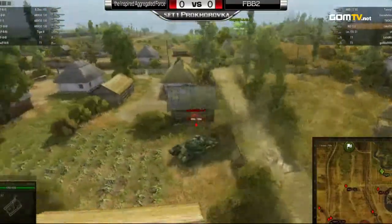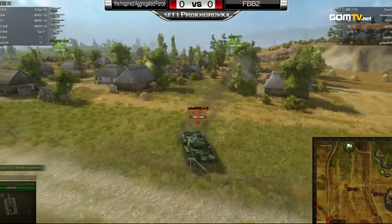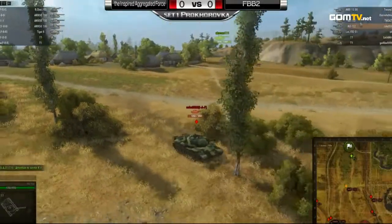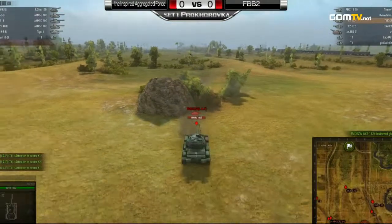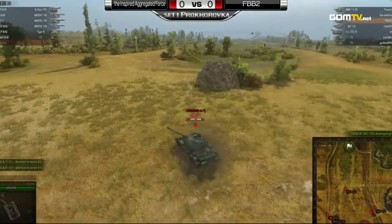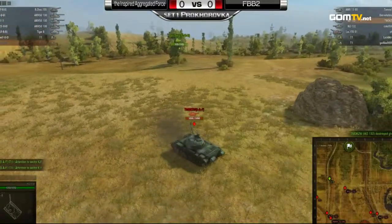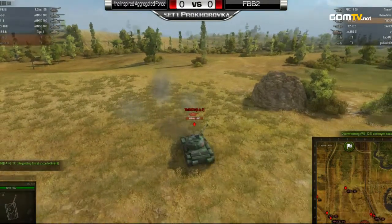Yep. And interestingly enough, the IF team deciding to go with that Bat-Chatillon 155. It's a tier 8 SPG pretty much, so it's a level up from the Lorraine. It's still the same French tank pretty much, but yes, with extra firepower obviously. Yeah, and actually early on this T1 did get taken out on the FBB team. Actually another T1 getting taken out.